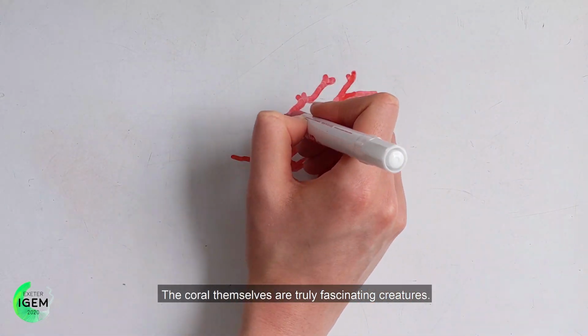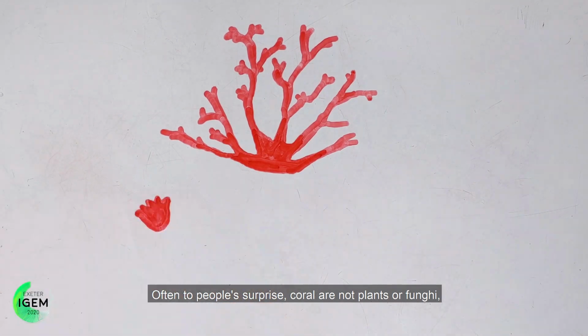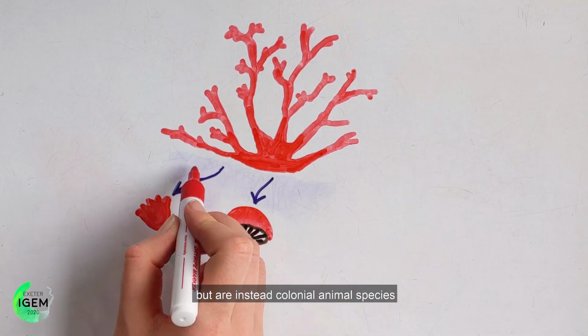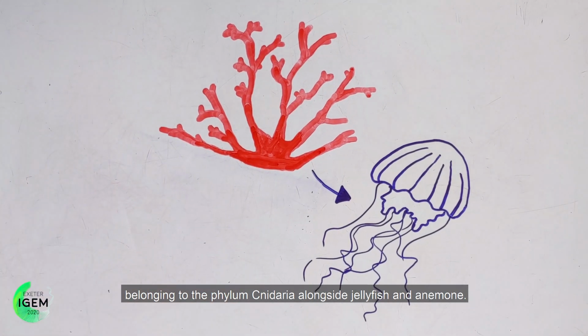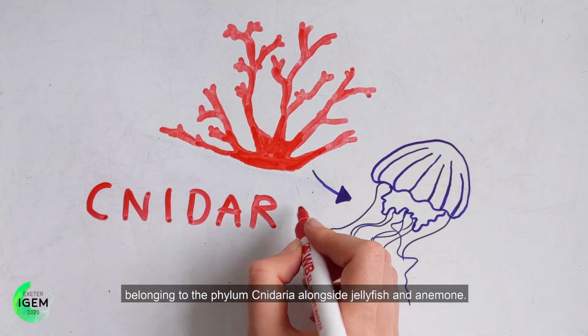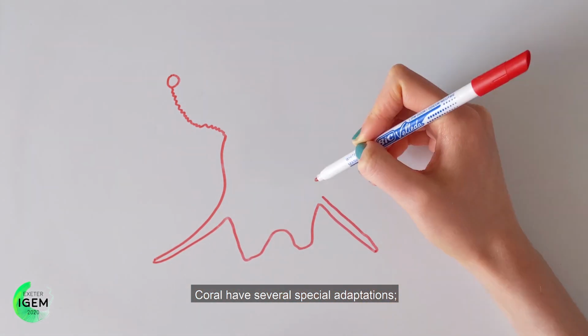The corals themselves are truly fascinating creatures. Often to people's surprise, coral are not plants or fungi, but are instead colonial animal species belonging to the phylum Cnidaria alongside jellyfish and anemones. Coral have several special adaptations.